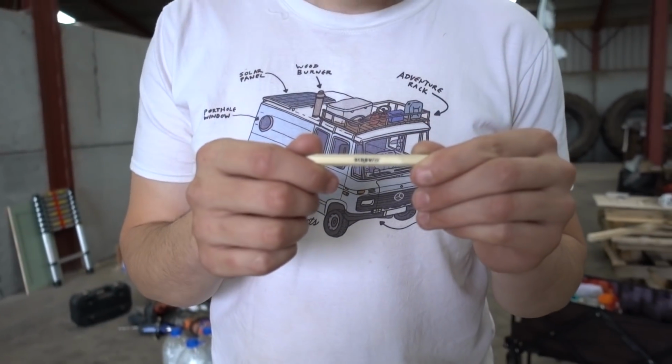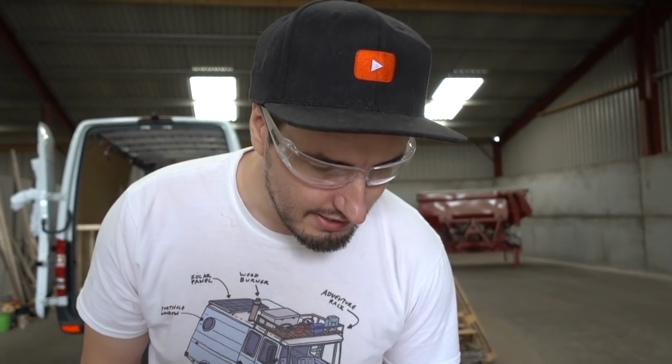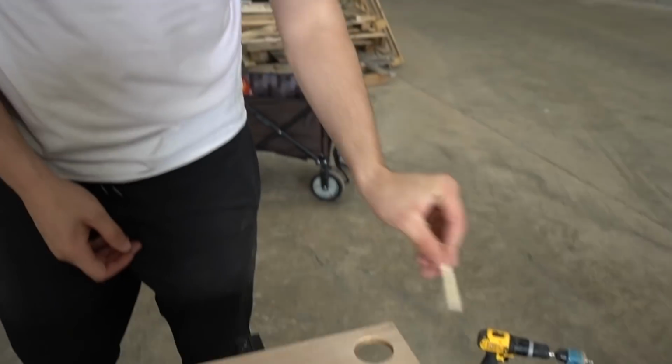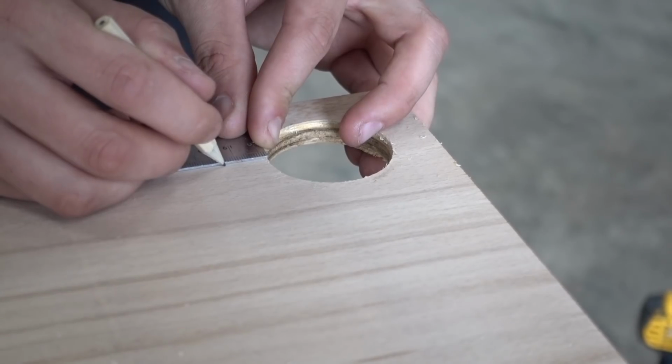I was just looking for a pencil, then I realized I've been to Screwfix today. Ta-da! Always gotta take their pencils. That's what they're there for. Right, I'm just gonna mark off a nice tidy square around here, cut it out, and then that's our nice little wedge.